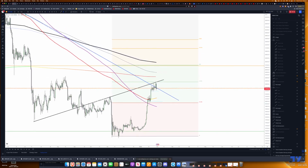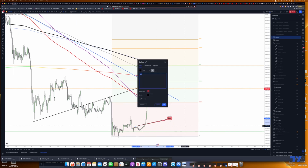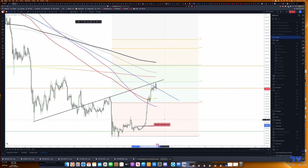Apparently, this formation is a double wall falcon. Never heard of it, but Peter Brandt is talking about it, and he thinks it's about 25k or so to hit, which, 25 and a half, one guy's saying, and Peter's saying 25 range as well, which sort of makes sense because that's where our 200 moving average is, the 2500.